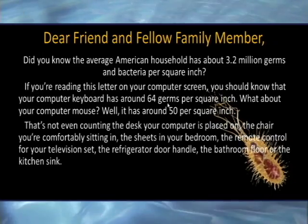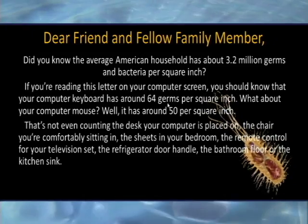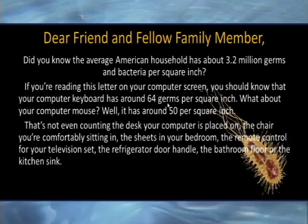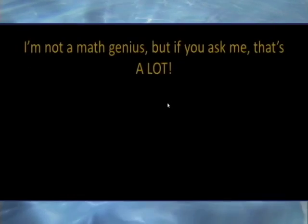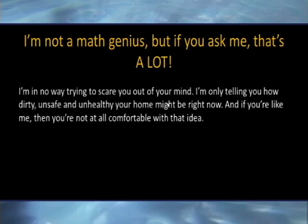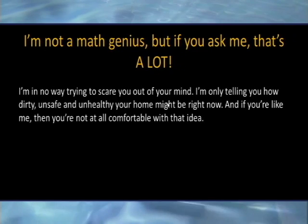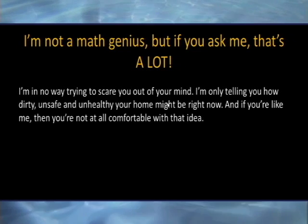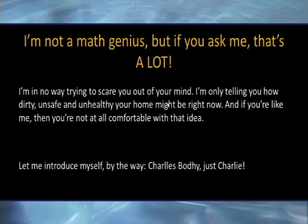That's not even counting the desk your computer's placed on, the chair you're comfortably sitting in, the sheets in your bedroom, the remote control for your TV, the refrigerator door handle, not to mention the bathroom floor or the kitchen sink. Now, I'm not a math genius, but if you ask me, that's a ton. And I'm in no way trying to scare you out of your mind. I'm only telling you how dirty, unsafe, and potentially unhealthy your home might be right now. And if you're like me, you're not at all comfortable with that idea.